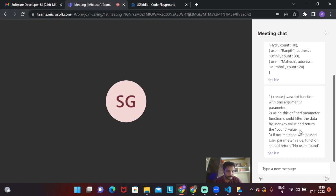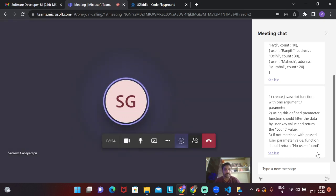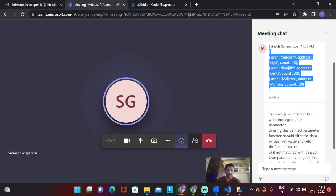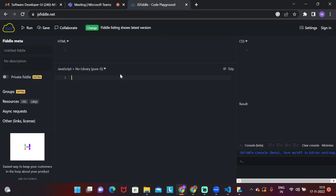I will pass the value, like Satish. Okay, you are passing the value. Based upon that, we need to filter the data and return the count. If I pass Satish, our function should return 10. If I pass Mahesh, it should return 20. If I pass Purnachandra, it should return no user found. That is all.